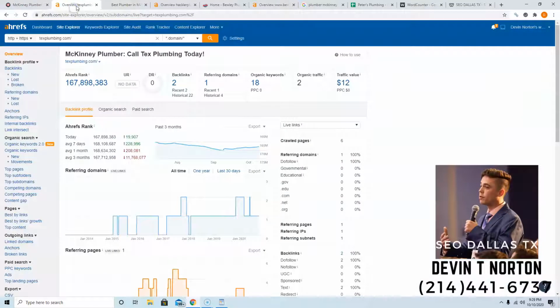So if you look at, I use this tool to check out the back end of websites. It's called Ahrefs. Costs about $1,000 a month depending on what plan you use, but it does give you really valuable data.